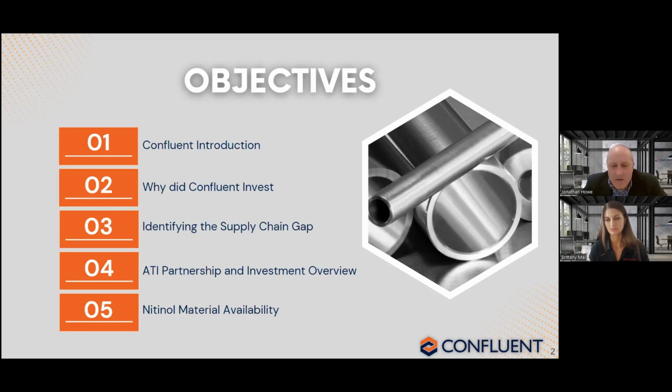And then we want to make sure that we come out of this understanding where we are with the ability to supply and access material. And we're really happy and excited about some of the things we've been doing there. So we'll talk about that a little bit as well.